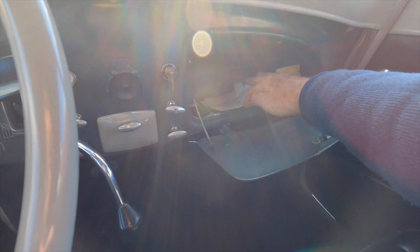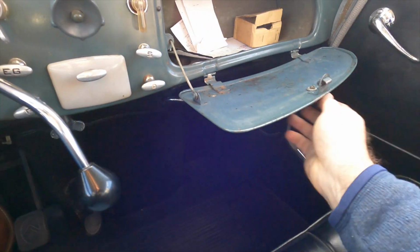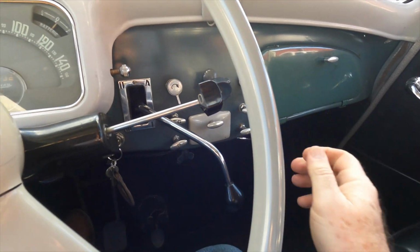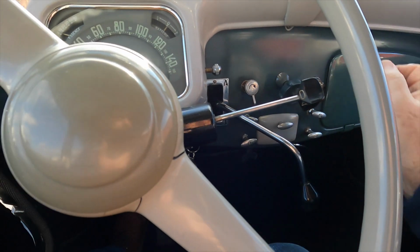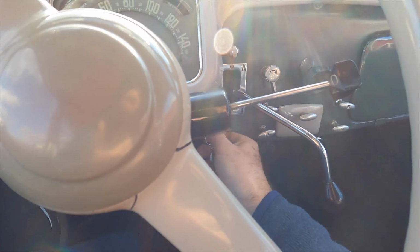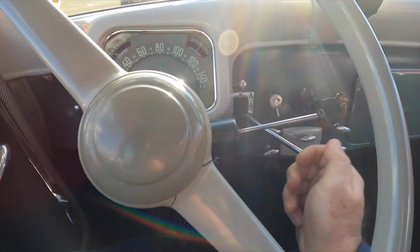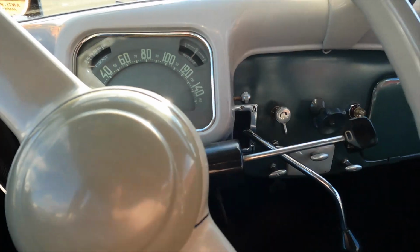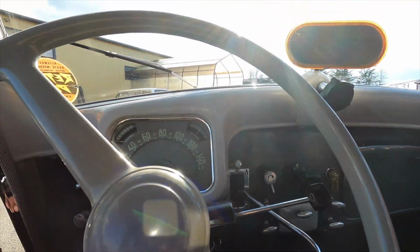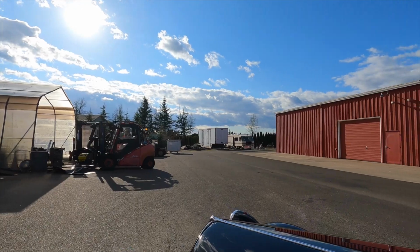Glove box, not much, really. All parts right here. And the horn doesn't work. This is the horn right here. It doesn't work, even with the ignition on. So a few things need to be looked at, but other than that, again, a pretty nice car, a pretty solid car. It's beautiful.